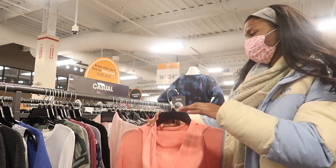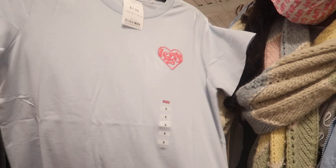Comfy. Oh, they have a small. I picked up this shirt. It's so cute and it's blue. But I only saw it in an extra small. But here's a small. Let's get that.